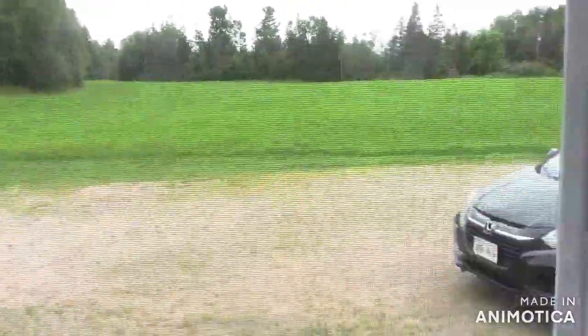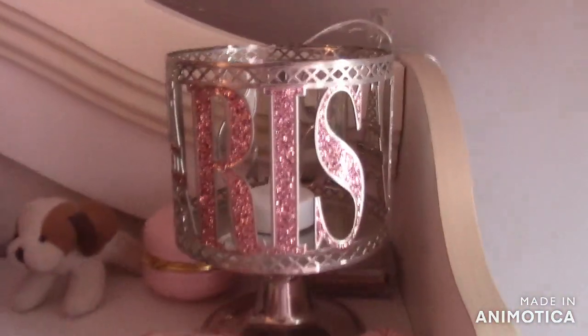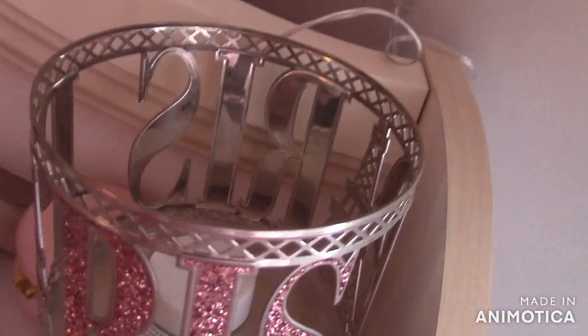Here's a better look at my window. This is my beautiful view. These are my curtains that are a little pear themed. Have Eiffel Tower French words on it, whatever, whatnot. Let's get started on my bed. Just some pictures up here. We're not gonna have much of that. Just a random candle. It's not a real candle. As you can see, it's battery powered.